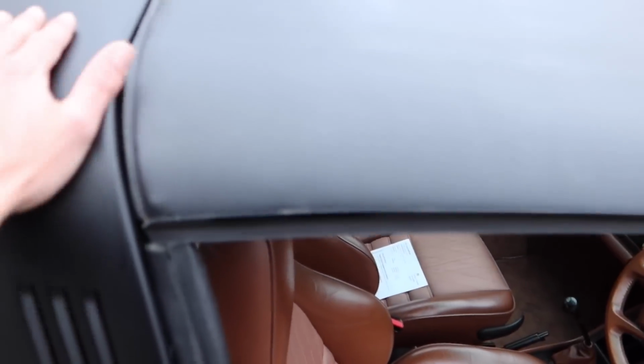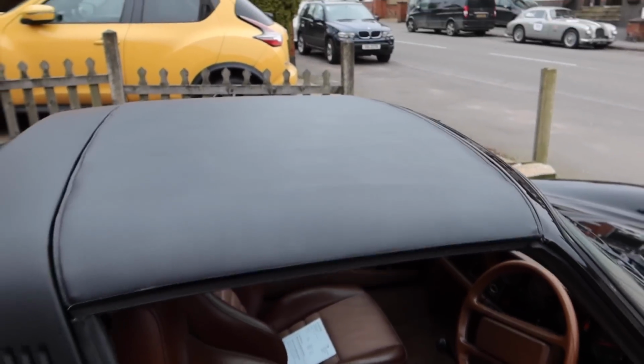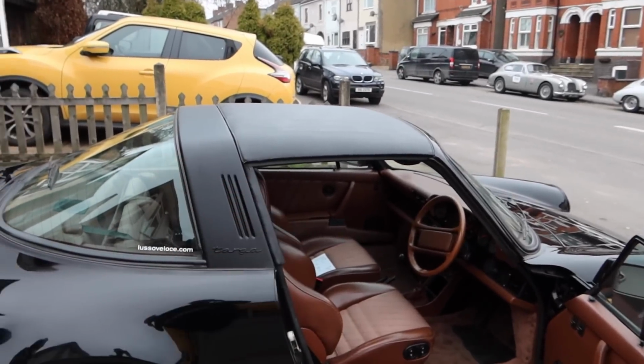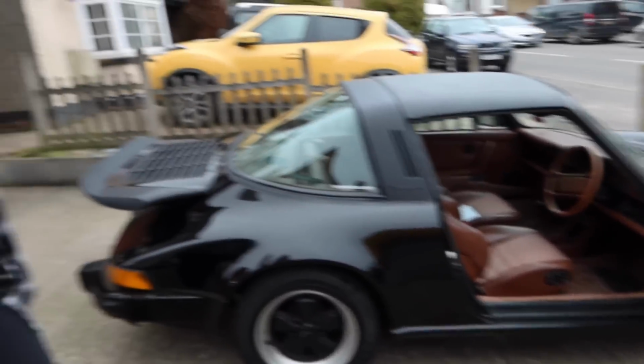It's got the black Targa roll hoop, and obviously this top panel here comes off like the Carrera GT. The Carrera GT is actually a Targa. It never gets called a Targa, but it is. All very exciting, because the top panel comes off. What I don't know is whether or not that top panel actually goes into the car. It must do.